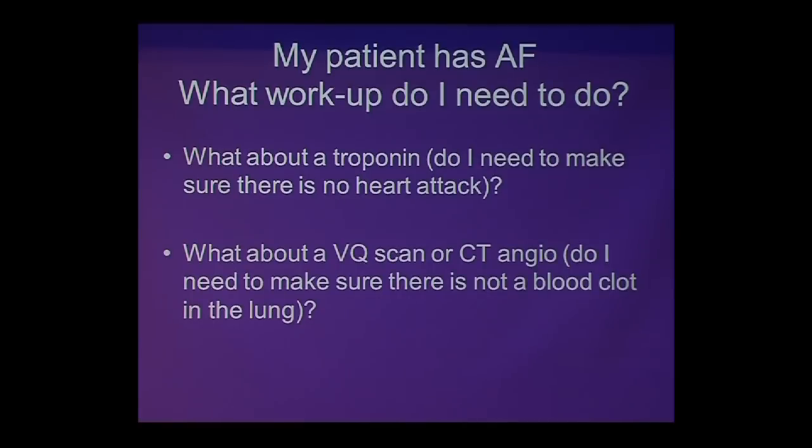So if someone comes in and says, I'm having really, you know, chest pressure. Whenever I walk 10 feet, I have to sit down because my chest is hurting. That's a different story. But you would evaluate that the same way, whether or not they had atrial fibrillation. Another question that, for example, medical students and residents will often think of is, oh, a blood clot to the lung can cause atrial fibrillation. Do we need to do a special scan to look at the lungs? And once again, you don't need to do that unless there's some other reason that made you suspect that.